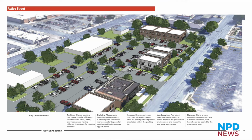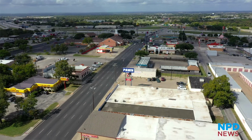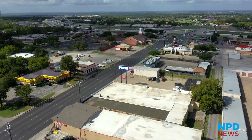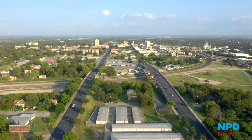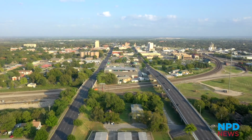Creating regulations for cohesive signage along the Central and Adams corridor is important to improve both the image and functionality of this corridor. Reducing the overall number of signs and creating guidelines for factors such as sign size and materiality will help create a vibrant commercial corridor that welcomes people into downtown Temple. Any signage regulating plan should be applied to the length of the entire Central and Adams Avenue corridor from I-35 to downtown.